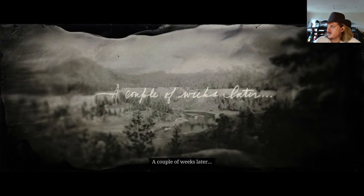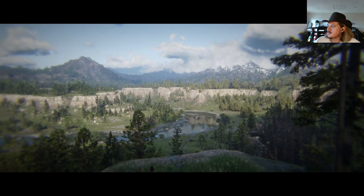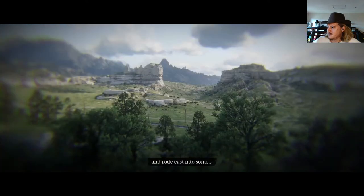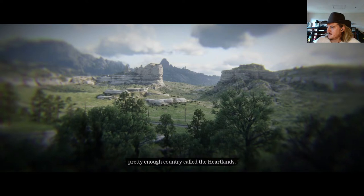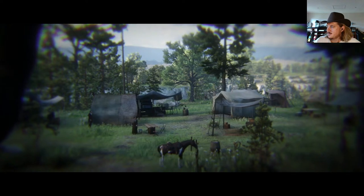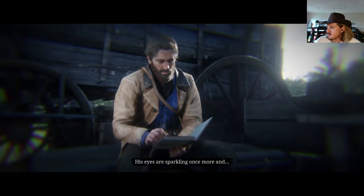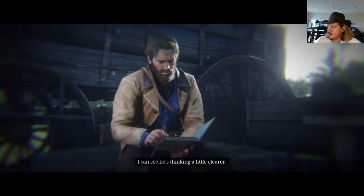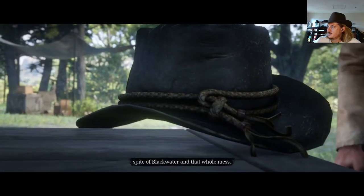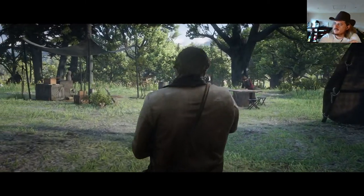A couple of weeks later. Got off the mountain, rode east into some pretty enough country called the Heartlands. It looks amazing. We haven't been this far east in many a year. Dutch seems a little better. His eyes are sparkling once more, and I've grown a little beard. I think we all feel a little happier, in spite of Blackwater and that whole mess.